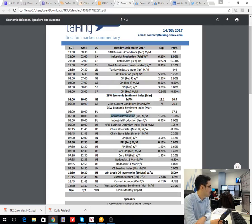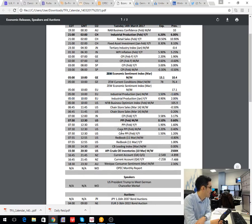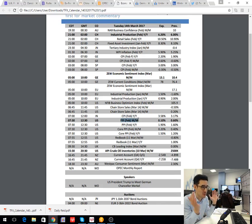Otherwise, you have Eurozone industrial production coming out at the same time. I'd give that a much lower weighting in terms of market impact. ZEW is the focus. Then going into the afternoon, you start to get US PPI numbers, kind of the main headline reading. Don't forget the time change is still narrowed, will be for the next 2 weeks with the clock change in the US at the weekend. So your 1:30s are now 12:30, so don't be caught out by that. And then you've got the API inventory numbers, which come later on this evening.